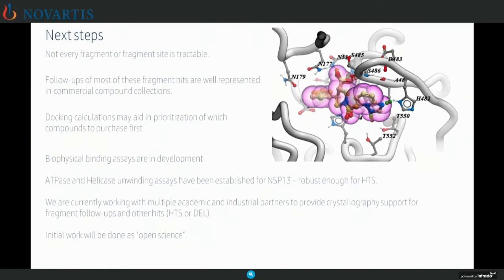On the right-hand side here, I've got one of the fragments that I thought was most promising in terms of the interactions it made with the protein, and overlaid is the fragment and the docking pose from some docking calculations that I've done. The compound that's docked obviously has a couple of extra hydrogen bonds here to some more conserved residues. So that kind of thing is what we're doing to look at fragments.